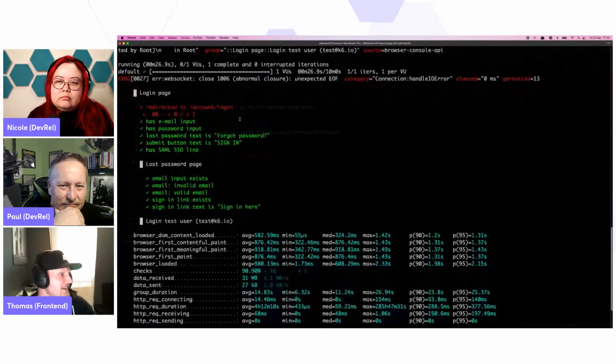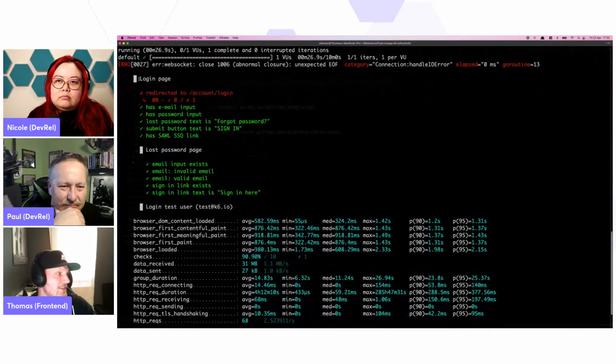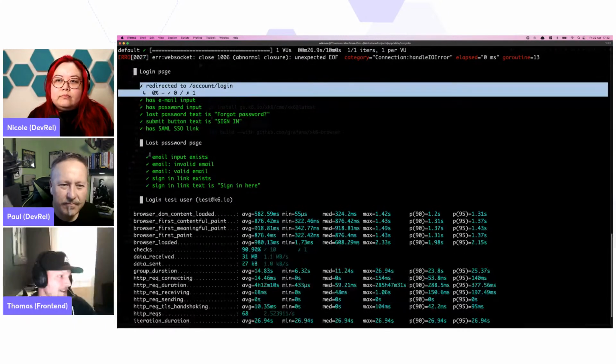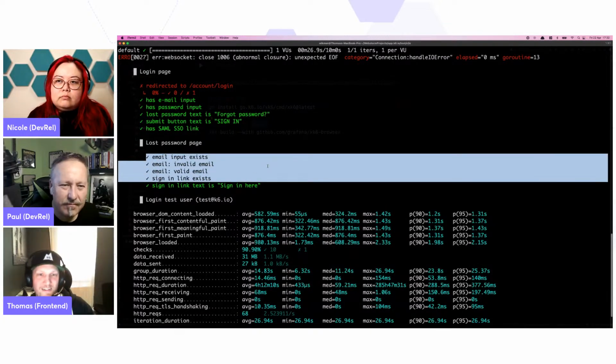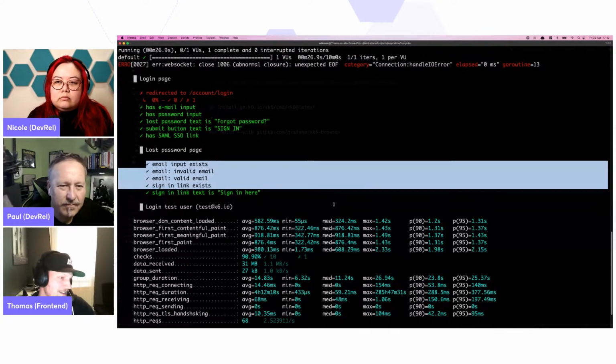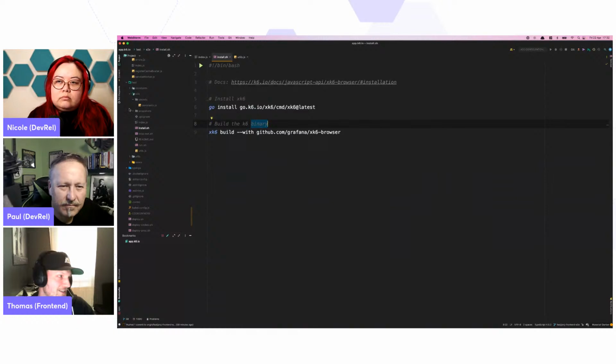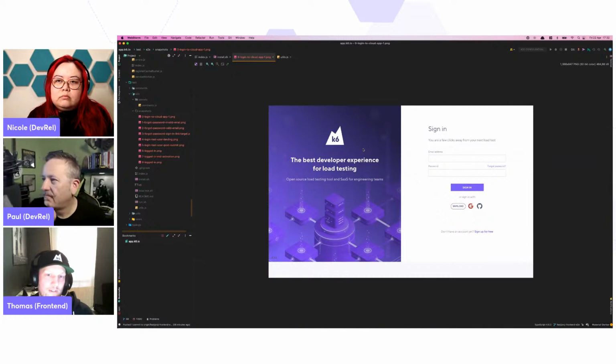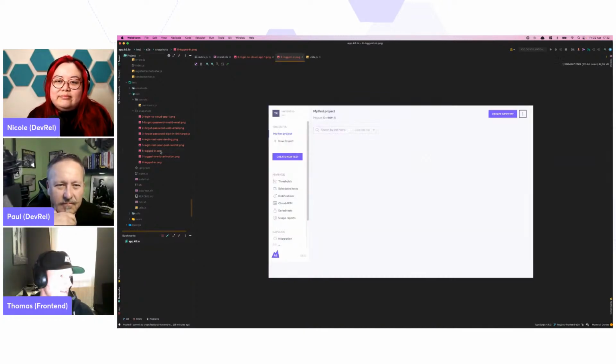And here you get the K6 checks. So it basically looks somewhat like a unit test. Here we have the failing one that I failed on purpose, so that we can fix it, and here we have the non-failing test, so it's super nice. And the thing I'm looking forward to using a lot is all the nice snapshots that it takes during the run. Here we can have an example of this.